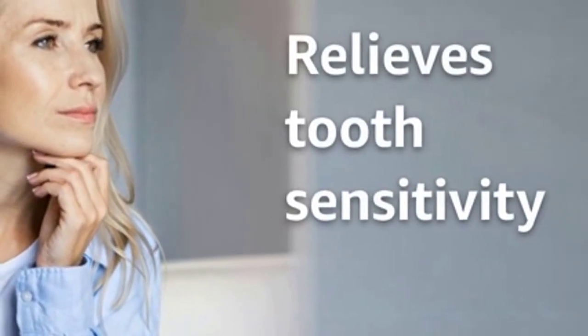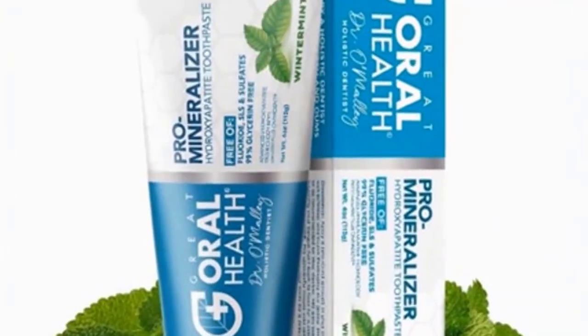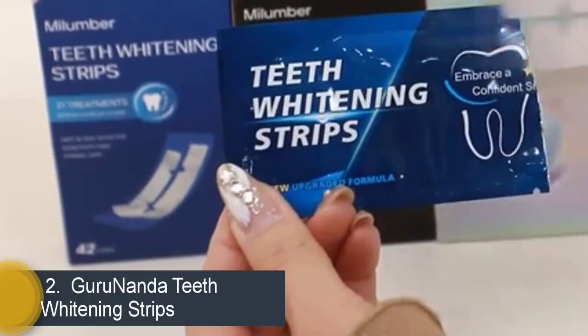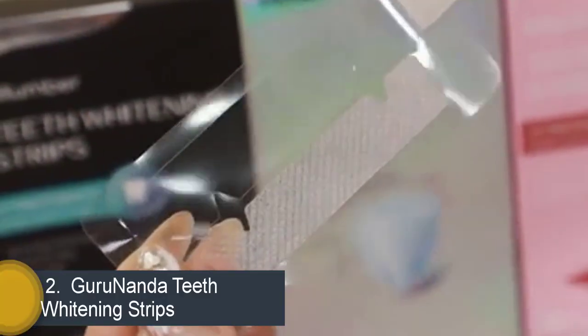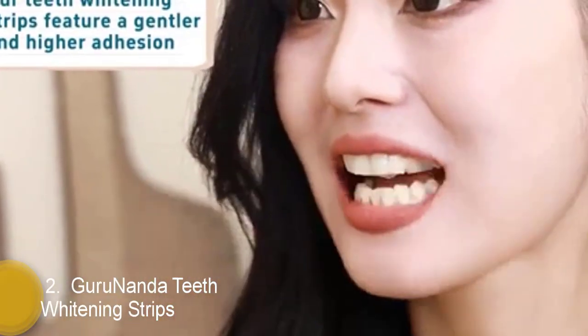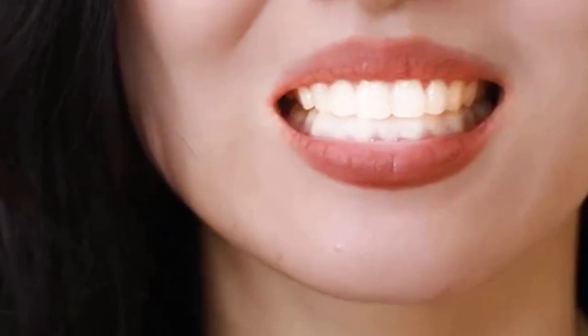Now, if Boca's texture bothered you, this next one takes a completely different approach with a whitening focus. Product number 2, Guru Nanda Teeth Whitening Strips. The Guru Nanda Teeth Whitening Strips kit, priced at $9.97. The moment I saw the promise of a brighter smile with coconut oil and hydrogen peroxide, I knew this one was worth checking out. If you want to whiten your teeth at home easily, this is definitely worth a serious look.